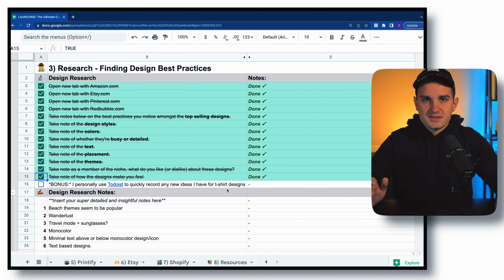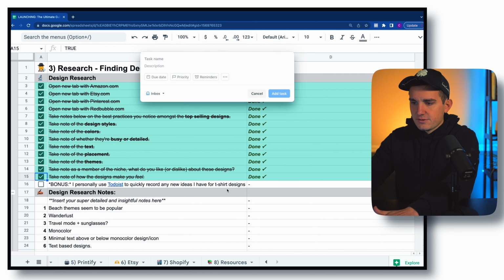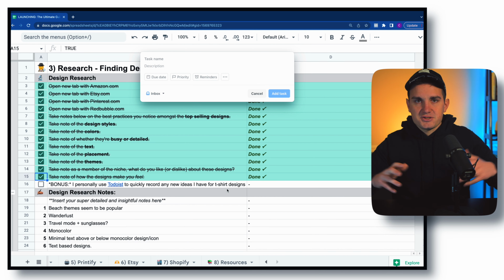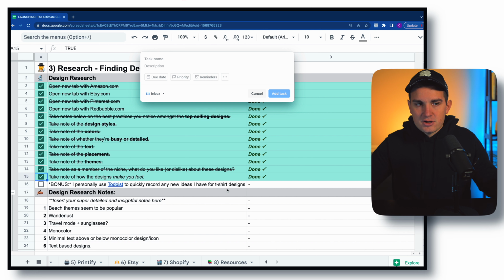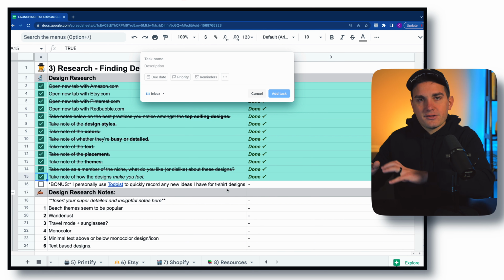One other thing is that I personally use this app called Todoist, which I absolutely love. It's a productivity and note-taking app. It's great because as you're running your business, you'll have ideas for designs that pop in your head randomly. You want to get those design ideas out of your head and onto paper, along with a lot of other stuff in business.